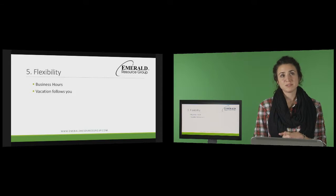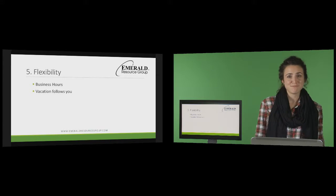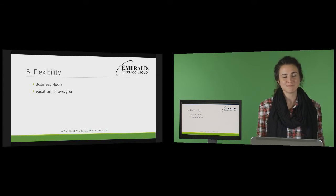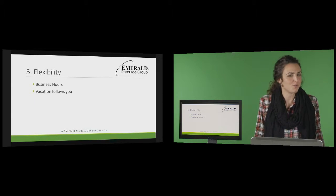I would say it's a good thing that they're not super flexible and you're not coming in at 11 a.m. Because their business wouldn't be the way that it is today and grown to $1 billion if they were that flexible. So overall, we rank this 8 out of a 1 out of 10 scale.